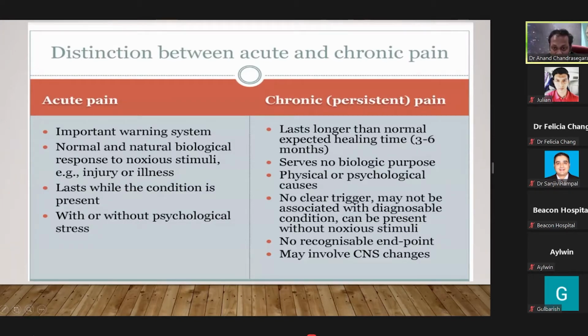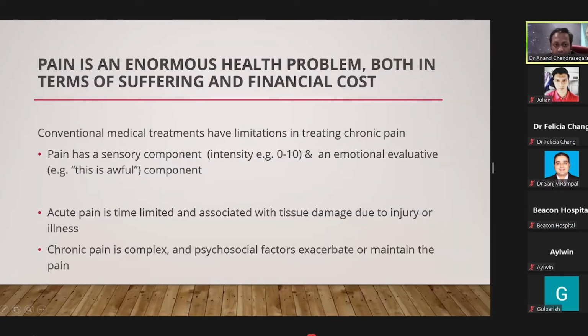Chronic pain normally lasts slightly longer, 3 to 6 months or longer than that. It serves no biological purpose, and has physical or psychological causes. It causes a lot of psychological effects. There's no clear trigger, and it may not be associated with any diagnosable condition. Most of the time it involves CNS changes. For example, with chronic pain involving the hand, there might be muscular dystrophy or muscle wasting. Pain is an enormous health problem, both in terms of suffering and financial costs.